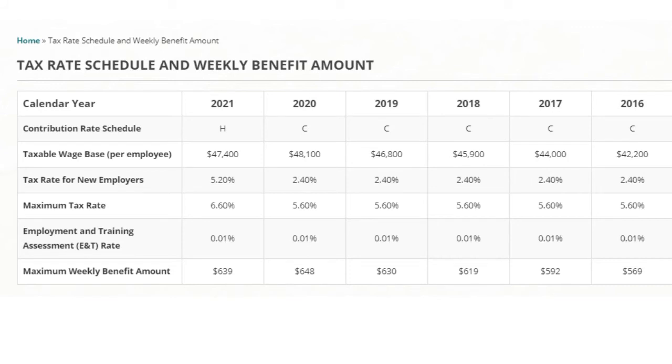One resource the Department of Labor and Industrial Relations website provides that is very helpful is this chart, which is entitled The Tax Rate Schedule and Weekly Benefit Amount. This chart goes all the way back to 2016, and you can see that from 2016 up through last year, we were at a tax rate schedule of C. This year, however, in 2021, we jumped to tax rate schedule H.